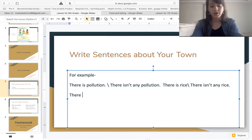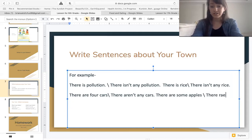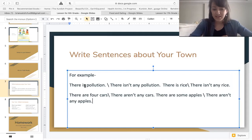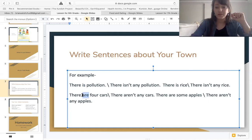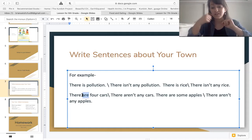For example, there are 4 cars. There aren't any cars. There are some apples. There aren't any apples. So the difference is we use is for one item or an item we can't count, like traffic, pollution, rubbish. We use are for items that we can count and that are more than one, like cars, apples. If this was one apple, then I would use is. There is an apple.